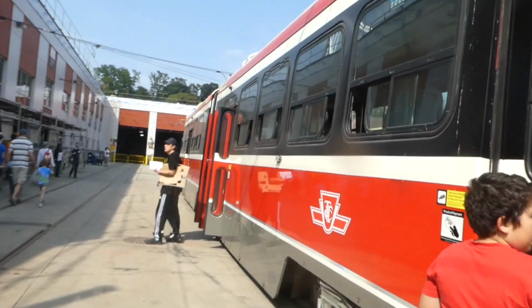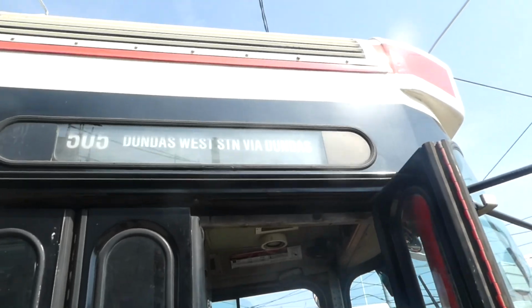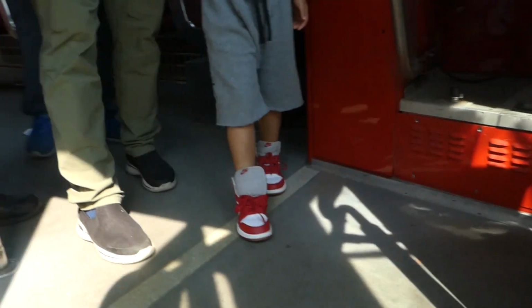So these streetcars were built in the late 80s by UTDC. So this train will be holding here shortly for a crew change.